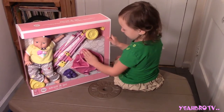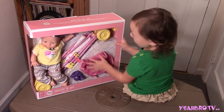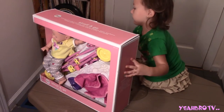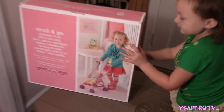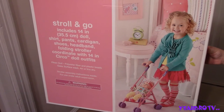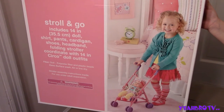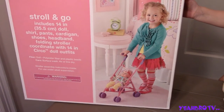It's a Stroll and Go Circo 14-inch baby doll with a stroller, and it looks like she's got a sweater in there and socks. Let's check on the back. Look at that, huh? Yeah, there we go. Stroll and Go includes 14-inch doll, shirt, pants, cardigan, shoes, headband, folding stroller, coordinated with 14-inch Circo doll outfits.